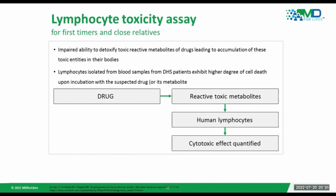Now, there are two very specific tests which are done in DHS. Again, not done in most of the centers. That's the lymphocyte toxicity assay, which is for those who have not been exposed to the drug and the close family members who would want to receive these drugs. So the whole concept here is that the impaired metabolism causes accumulation of reactive toxic metabolites, which are toxic to the lymphocytes.